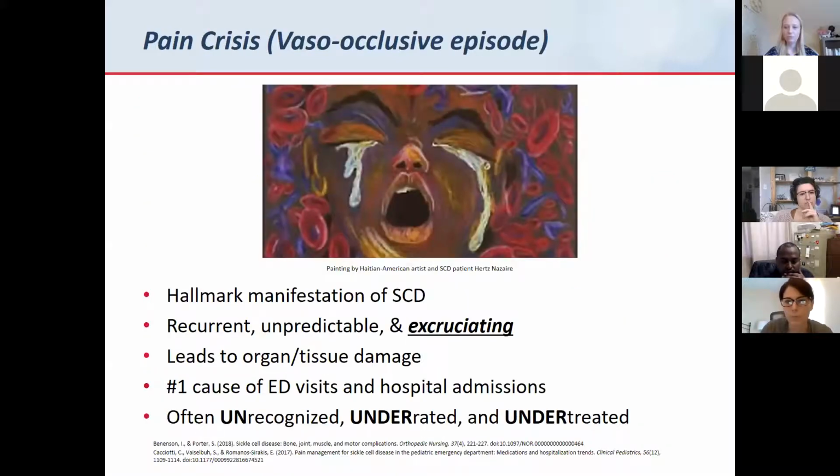With those blood cells getting clumped up in the body, I like to call them traffic jams. They lead to what's known as a sickle cell crisis or a pain crisis. The medical term is vaso-occlusion, and it's the hallmark manifestation of sickle cell disease. It's an acute episode of pain, and they're unpredictable. They can last anywhere from 2 days to 2 weeks, and they are excruciating. It's the number one reason why patients go to the emergency department and are admitted to the hospital.